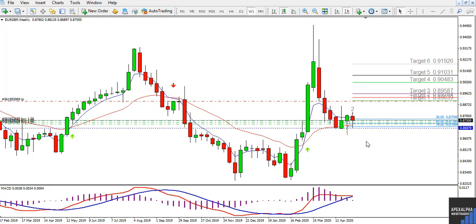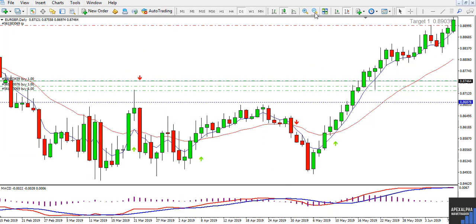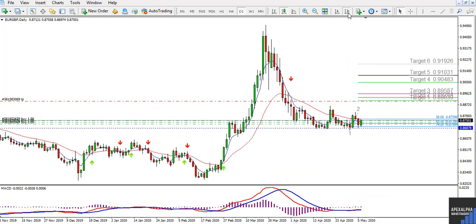Okay, but of course the market will do what it wants to do, so we'll have to trade what we see. So this is the weekly chart, and basically I'm seeing 4 waves here, 1, 2, 3, 4, and the fifth about to begin. So if we go down to the daily chart now, let's see what we see.